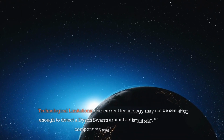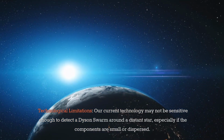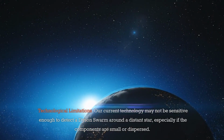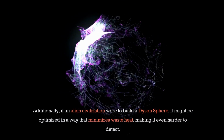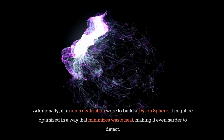Technological limitations. Our current technology may not be sensitive enough to detect a Dyson swarm around a distant star, especially if the components are small or dispersed. Additionally, if an alien civilization were to build a Dyson sphere, it might be optimized in a way that minimizes waste heat, making it even harder to detect.